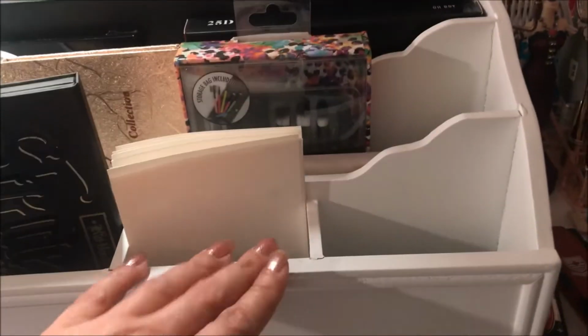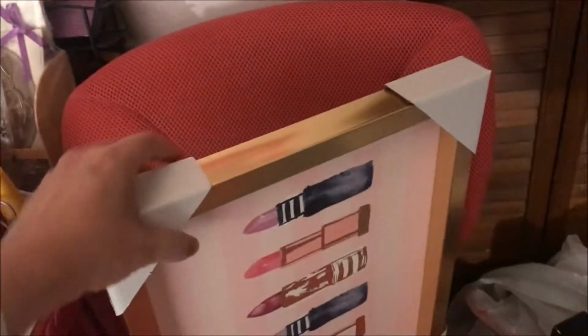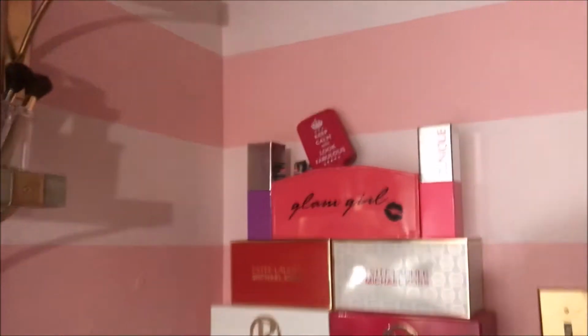Of course, this is not going here. This is going to be on the other side of my office, in the area. I just put together my printer today, and of course this is one of my beautiful ones, because I have two. So this is one. Oops, I took it out. Going down. Okay. It's beautiful. Love it. It's just like the walls.